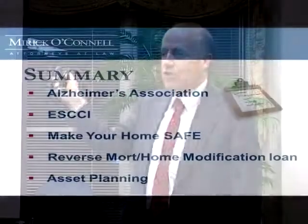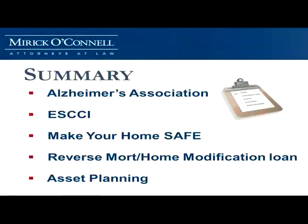Summary. The first thing you do in Mary's situation, call the Alzheimer's Association. Then call Elder Services of Cape Cod and the Islands. You will be amazed at the resources that are available. Look at your house. If you really want to stay at home, make sure that it's safe. If you don't want to pay for those repairs out of your pocket, look at the reverse mortgage options. Or if it's small, look at where the state will give you a zero interest loan for the rest of your life.